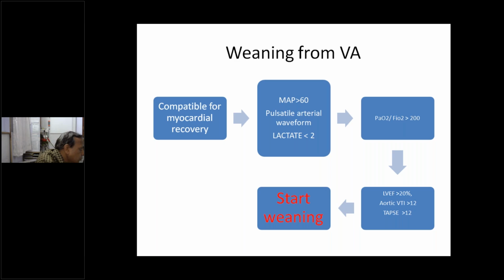Whenever we wean the patients, we look at the myocardial recovery: the contractility has improved, or the MAP has improved, or it's showing a pulsatile arterial waveform, lactate less than 2, and your lung is doing fine, PO2/FiO2 more than 200. And you look at echo findings like ejection fraction, which has to be at least 25 to 30%. Aortic VTI: we put a Doppler at the level of the aortic valve and LVOT and take the velocity time integral, how much blood is crossing the aortic valve. It should be more than 10 or 12, and for the right ventricle, the TAPSE has to be more than 12.